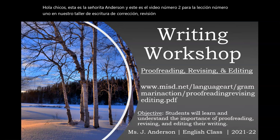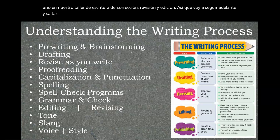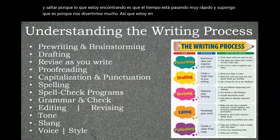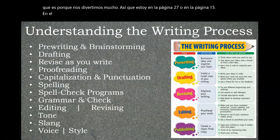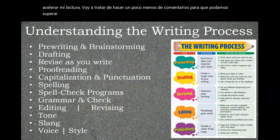So I am going to go ahead and jump in because what I am finding is that time is passing by very quickly, and I guess it's because we're having a lot of fun. So I am on page 27, or page 15 in the PDF, okay, page 15, and I am under the subheading of capitalization and punctuation, okay? So I am going to speed up my reading. I'm going to try to do a little less commentary so that we can get through the lesson as quickly as possible, okay? Remember, this is video number 2.